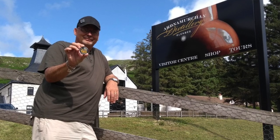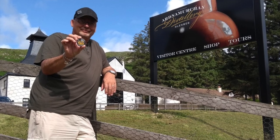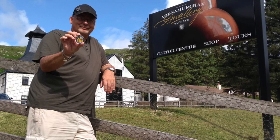Or is it? That's not a split rail, though. That's even got chicken wire on it. They've got chickens in there. That's just like a straight slat fence.